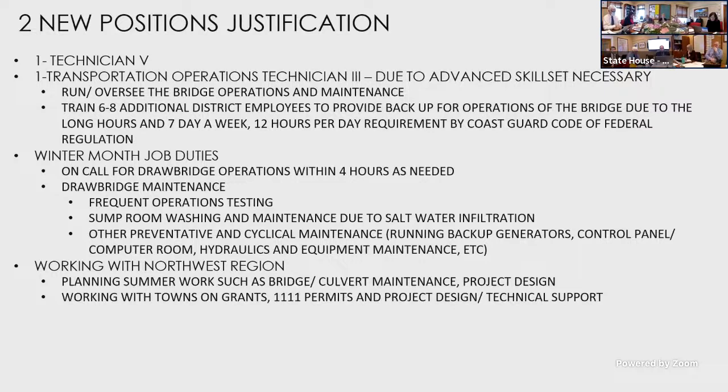And again, when we can't open that bridge, the Coast Guard is usually on the phone with us, explaining to us that it's a requirement of us to open that bridge. It's a huge issue for them. It's a huge issue for us if it stays up. So it's definitely in our best interest to make sure that this thing's operational and maintained correctly.